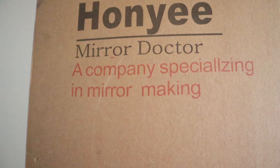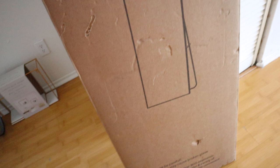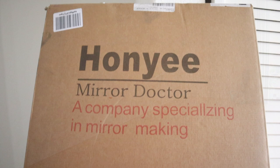Alright, so my new mirror just came, you guys. I'm so happy. It's a floor length mirror. I thought it was gonna be a little bit bigger than this and a little bit wider, but I'm about to take it out and see what it looks like. I got it off of Amazon. It was like $80.